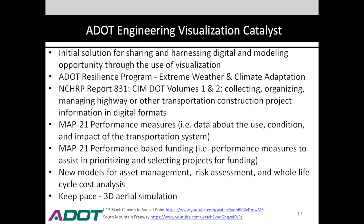The idea of digital tools and modeling has kind of morphed that term into our environment. You see the catalyst for some of our efforts. A lot of it was just better conversation pieces, especially on some of our larger or more complex project development projects. Some of you may or may not be familiar, it's a good report, NCHRP 831 on CIM. It's got 2 volumes. And then for us, a lot of the asset management, MAP-21 performance requirements really just put the onus on the DOTs to kind of up their game.